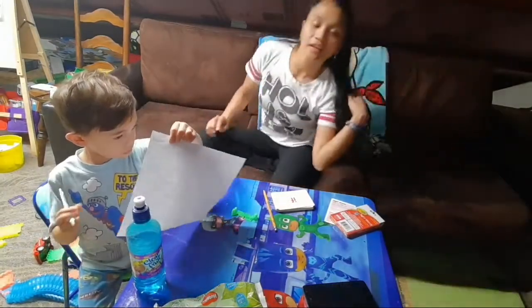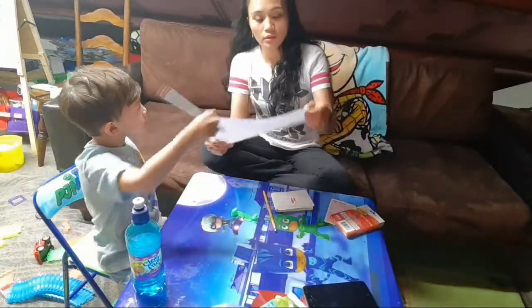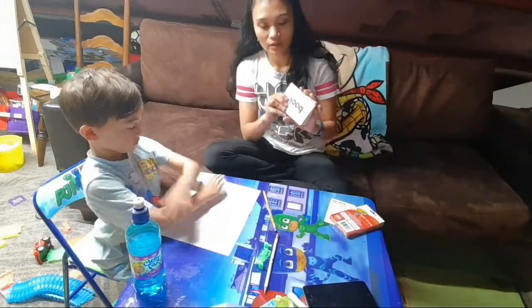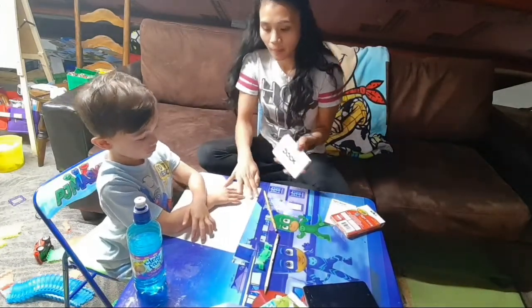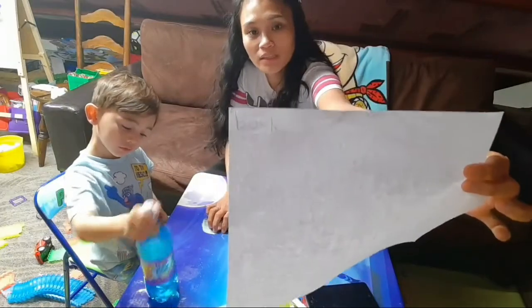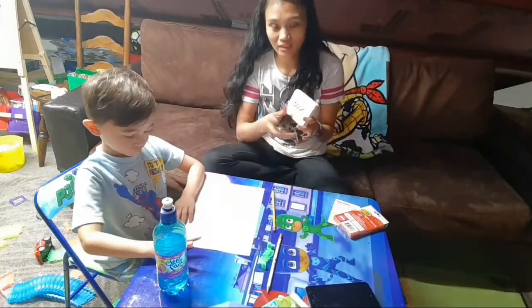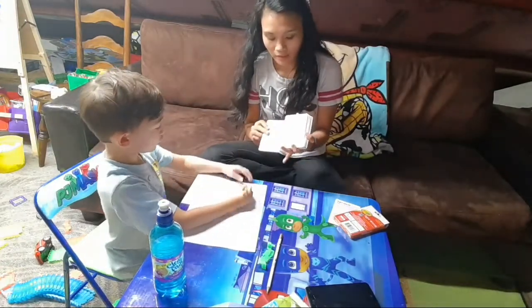Hello mga sangkay. Today we're gonna learn letters. I mean, we're gonna spell words so he can learn. Right, JP? Yes, this is what we're gonna do today. So we already got this book right there, and he's gonna write what's in here. Okay, what's the next?